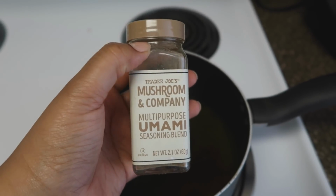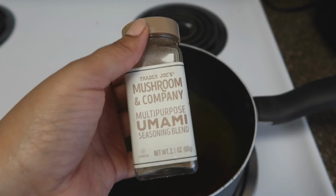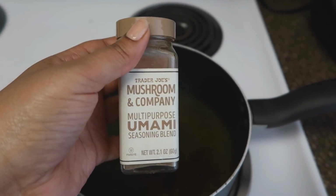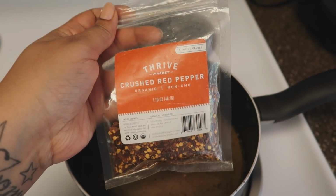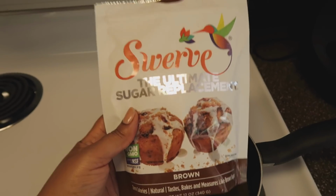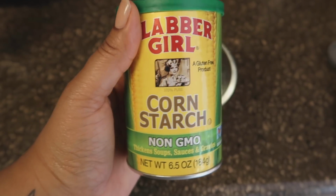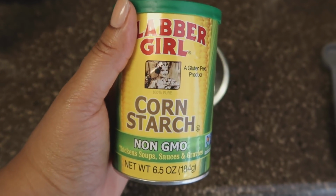2 teaspoons of this. I'm not using soy sauce. I'm allergic to soy. Well, not really. I'm allergic to soy protein, and sometimes fermented soy is not so great for me either, so I'm gonna use this mushroom to give me that umami flavor. A teaspoon of crushed red pepper flakes, 1 to 2 tablespoons of some kind of brown sugar, and 2 tablespoons of cornstarch mixed with about 2 tablespoons of cold water.